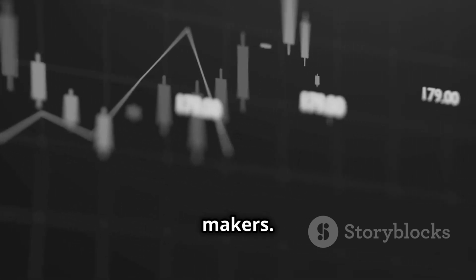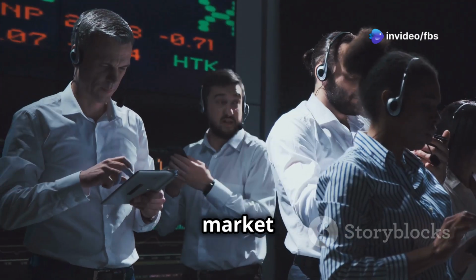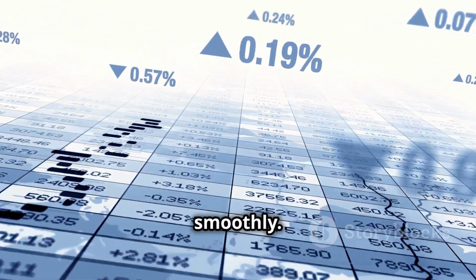Market makers. Ever wonder who ensures you can always buy or sell a stock? That's the job of market makers. They provide liquidity by buying shares from sellers and selling shares to buyers, ensuring the market runs smoothly.